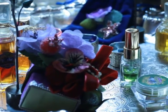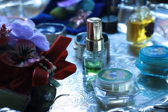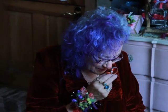I took a short little class, but I soon discovered that natural perfumers were using animal musks in their perfumes to fix them and to also have a musk sort of smell in them. And it wasn't in alignment with my values and who I am. I'm a big animal lover, and I started researching it, and I realized that I would just really need to go on my own and teach myself.